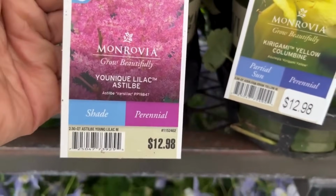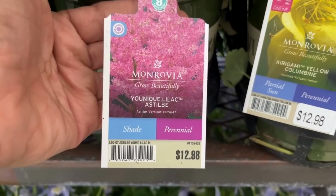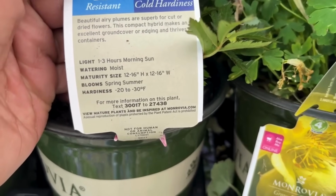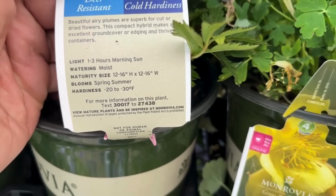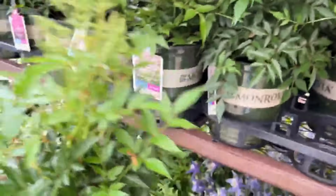And then here we have astilbe for $12.98. This one is the lilac from Monrovia. It will get 12 to 16 inches tall and wide. It blooms spring and summer and is hardy down to negative 20 to negative 30 degrees. And here it says it's deer resistant. And your astilbe comes in all different colors.